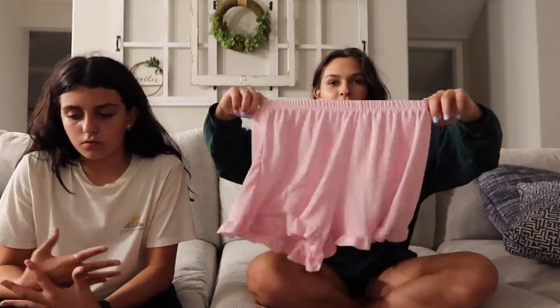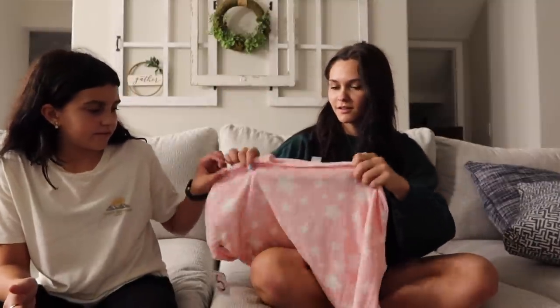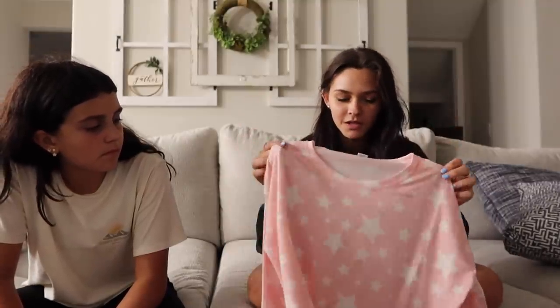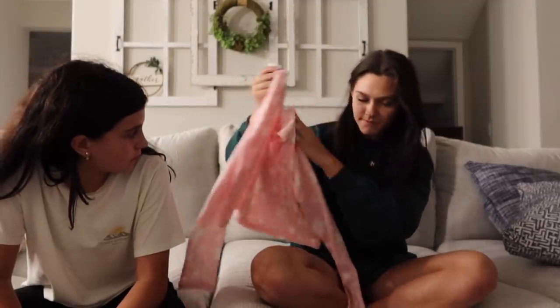Then I got this little cute PJ set. So here are the shorts, flimsy. And then it came with this really cute, soft, long sleeve with stars on it. I got it in a large because the medium just looked really small. Even the large looks small, so we'll see. It is a kid's. True.